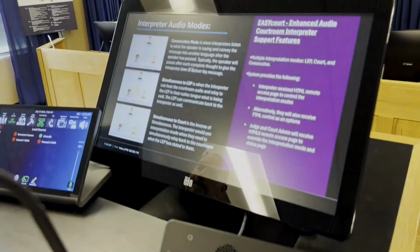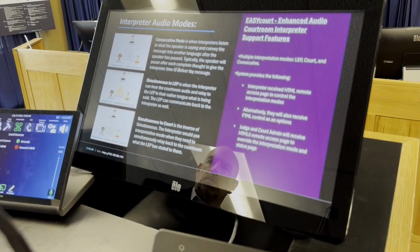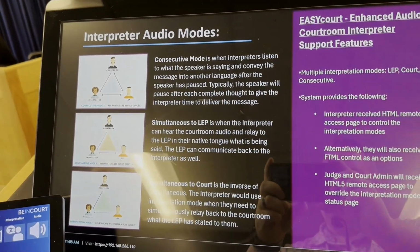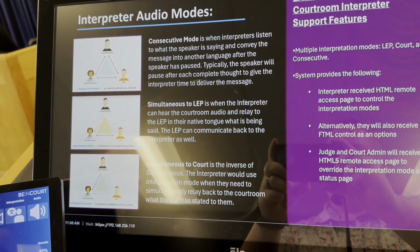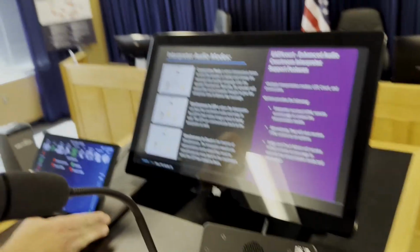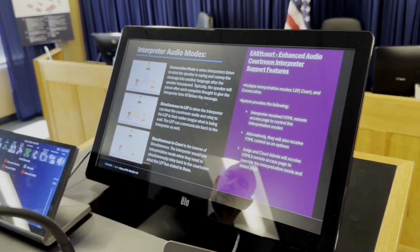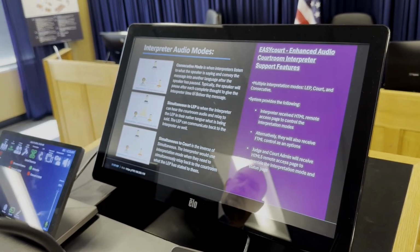Yeah, so here we see on this, what Greg's currently presenting from his laptop, you see the three different modes that we can administer through interpretation. The first is consecutive, that's just bidirectional, everybody can hear and be heard. But the interesting ones are the simultaneous to LEP. From here, it actually creates a private mix for the interpreter devices and the LEP devices that we've enabled in this mode, and allows them to have that duplex audio off the courtroom floor so that those interruptions can be done on the side.